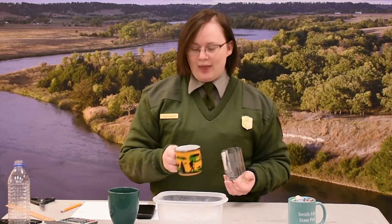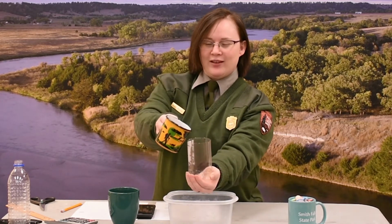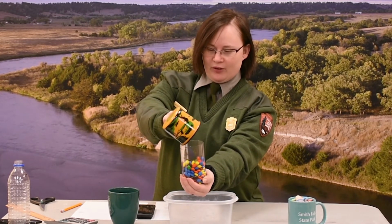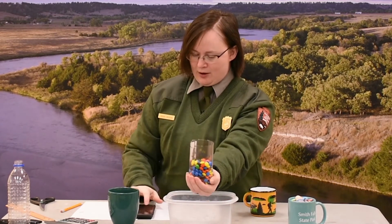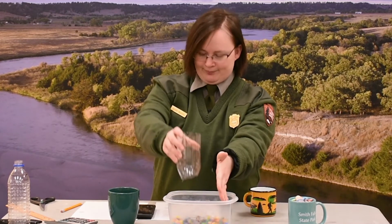And then our final one, which is our smallest one, these are chocolate covered candies, also called CCC. And they're a lot smaller than these other ones, so we're going to see how that affects the time. So we're going to go ahead and get those set. Reset our stopwatch. And one, two, three.